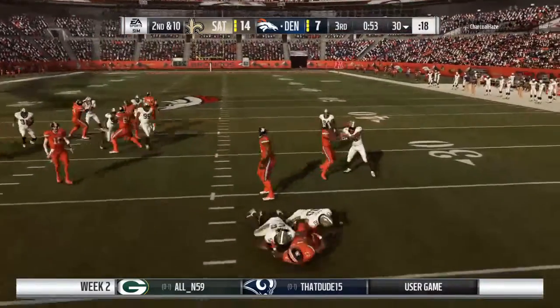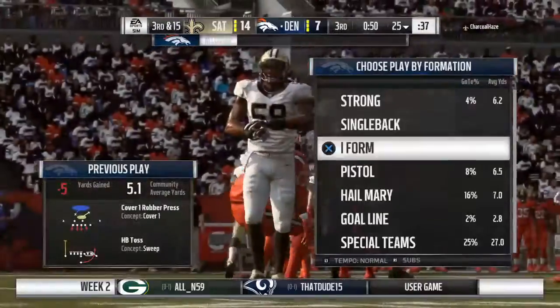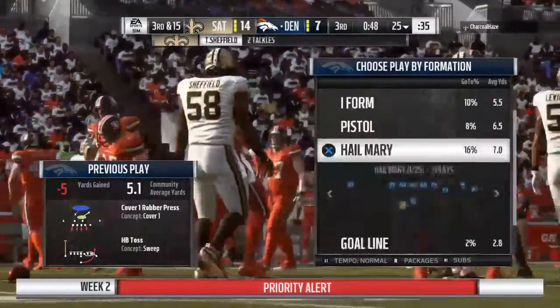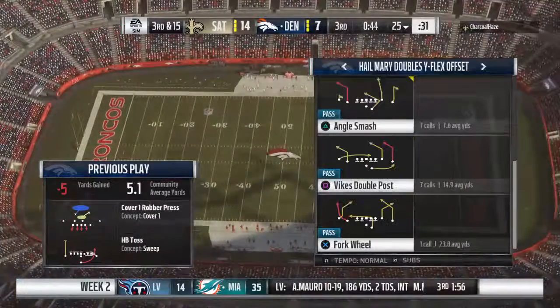Now they'll run it on the toss. And he's going to lose yardage and be backed up to the 25. Call that a loss of 5 yards on the play. And they're going to be staring at a 3rd and long here.